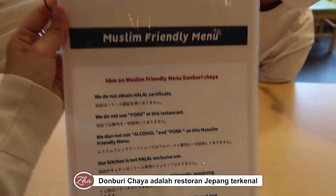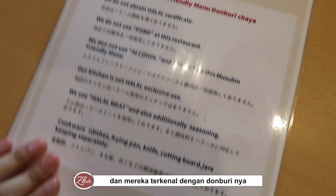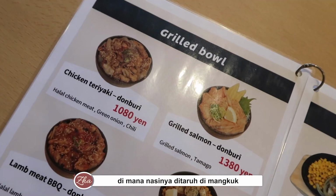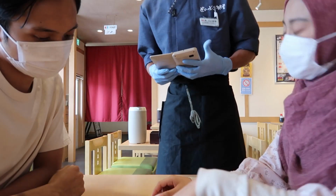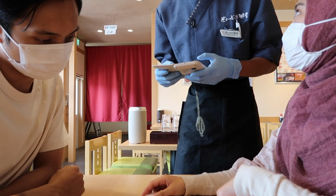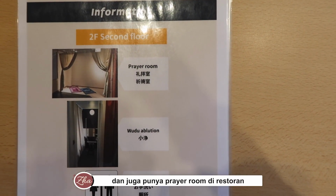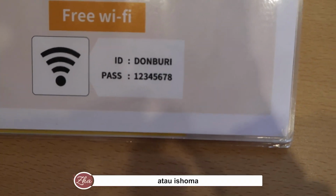Donburi Chaya is a famous Japanese restaurant that also sells a Muslim-friendly menu, and they are popular for their donburi, which is a type of Japanese meal where the rice is put in a bowl and it is completely covered by the side dish. We also loved the fact that they provided halal soy sauce and also had a prayer room in the restaurant, so it was very convenient for a lunch and prayer break.